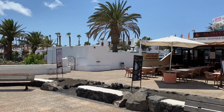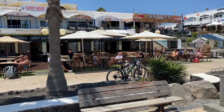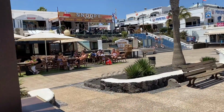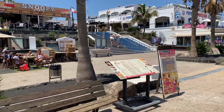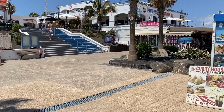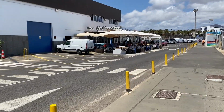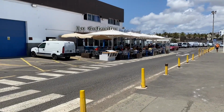And from the harbour we're just walking down past the Irish Anvil, which as you can see is fairly busy. Snoopy at the top there, Popeyes. We're going to check out the Cofradía, which is our favourite restaurant in this area, in a minute. And here's the Cofradía, absolutely packed, every table taken, and it smells wonderful.